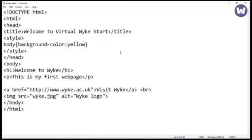Okay, the other thing we might want to change is the actual font style. We can define more than one style for a particular element simply by putting in a semicolon like there, and then we can put in the name of a font that we want to use. This is known as font family in web design, and a common font might be something like Arial.